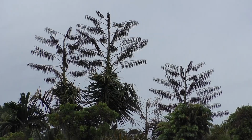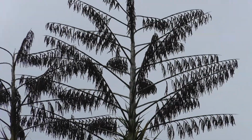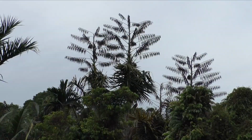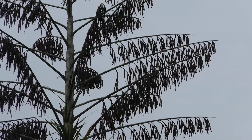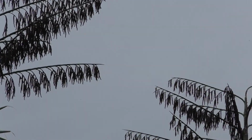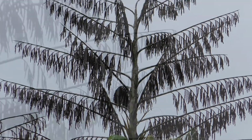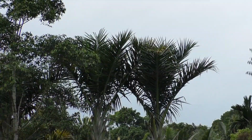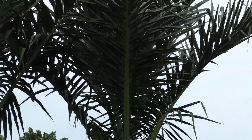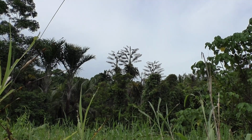Here we see this so typical palm of all this Pacific area, especially Papua New Guinea and the Solomon Islands. And so it's very important because this Metroxylon, a sago palm, is used for everything: the leaves for thatching, the stipe for houses, and of course before flowering they are cut, and the stalk from the heart of the palm is used in many different ways. Especially in the lowlands of New Guinea, there are very important traditions about the use of this palm as a food.